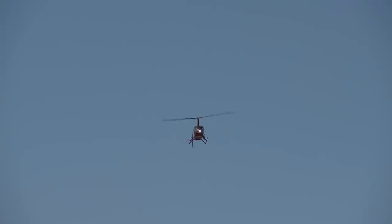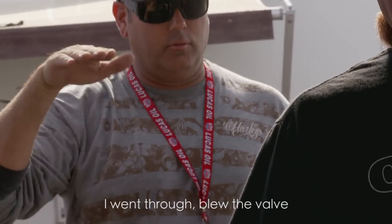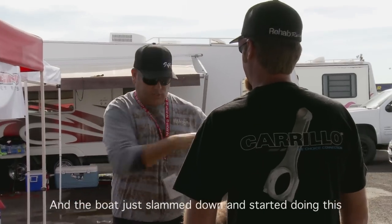Nice. Helicopter, dude. What do you mean? Helicopter was right over the finish line. I went through, blew the valve, and the boat just slammed right down and just started doing this.